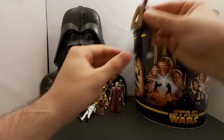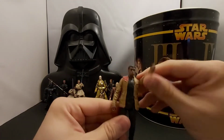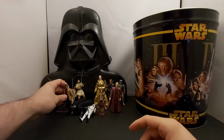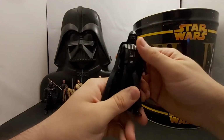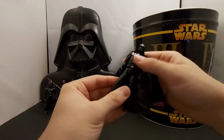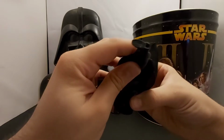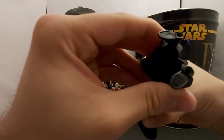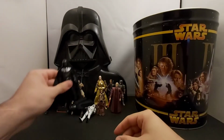Who do we got next? We got Finn, another Force Awakens figure. Nothing special. He was everywhere, peg warmed. You know who he is. Next, we got another Vader. I think this Vader's from around the Force Awakens. I think I got him in like a bag full of used figures. 2010, 2013, I can't really read what it says, but a newer version.